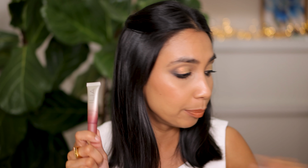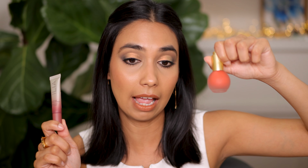Oh, divine. These are your dewy blushes, and they look very soft, very creamy on the cheek. One of the reasons why I really love them is how creamy they look on the cheek. They are dewy, but they're not as glossy as your serum blushes from M Cosmetics. So you would get that dewiness without that very intense glossiness that not everybody will like.